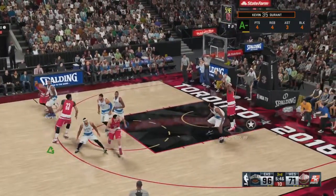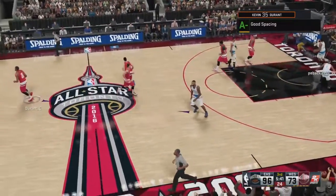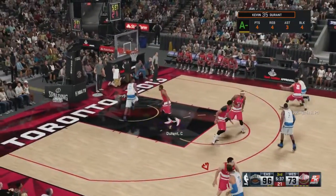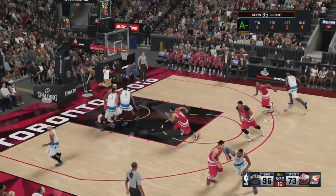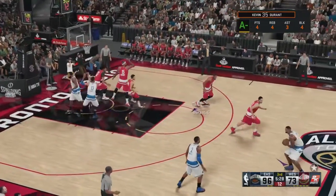Davis sets a screen. Here's Cousins off the screen. And how about the execution on that play? The screen was set up in exactly the right spot. And the finish wasn't too bad either. Perfectly designed and perfectly executed.